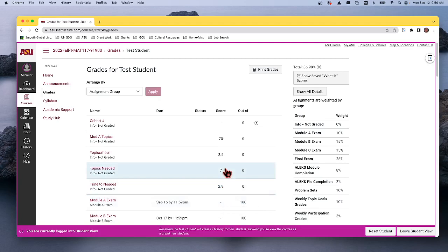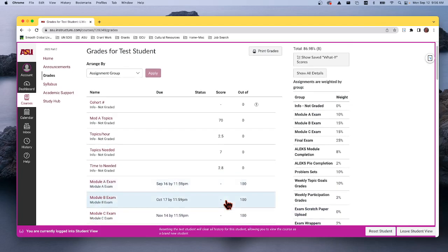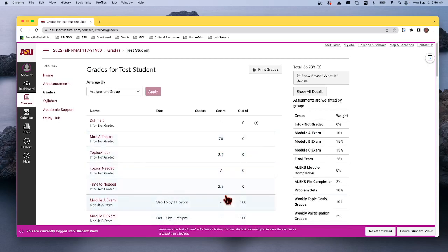If you've already met this, you should see topics needed as 0. That means that to take it early, you need to have 100% of the topics completed before the due date, and you should go through the review. But by Thursday, as long as you have 77 completed, you will be asked to take the Module A exam. That's what you need to be working on, looking at, and moving forward.